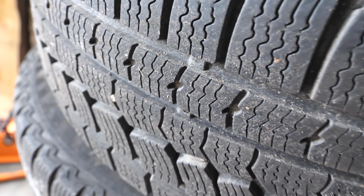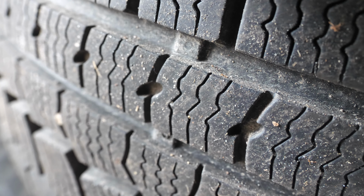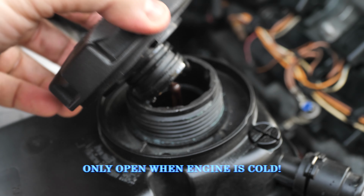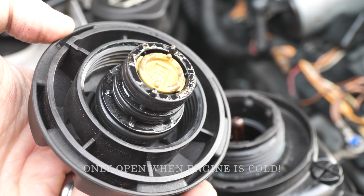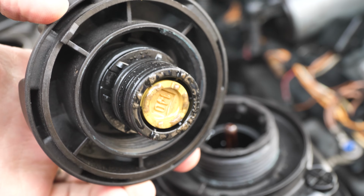Do a quick walk around, check the tires to see if they have any life left, check the brake rotors and pads. You can look at the coolant level under the cap to see if there's any milkshake there, which can indicate that's a bad head gasket.